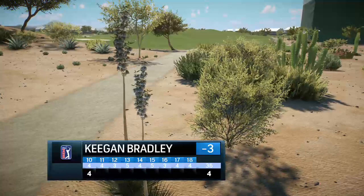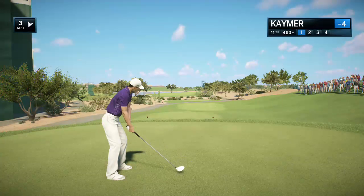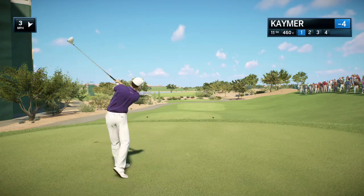Moving on to the 11th hole, Frank, water all along the left side, 472 yards. How do you handle this one? Well, this one's weird because the tees are a little off-center. They start down the right side, which makes it into a dogleg.